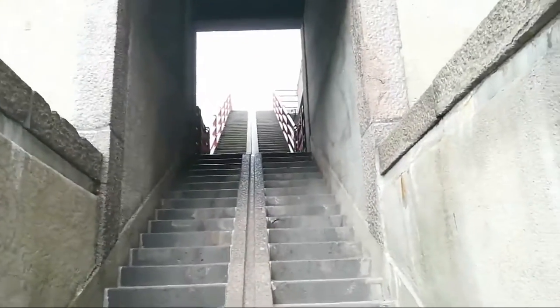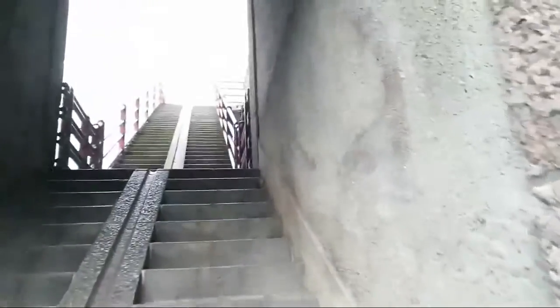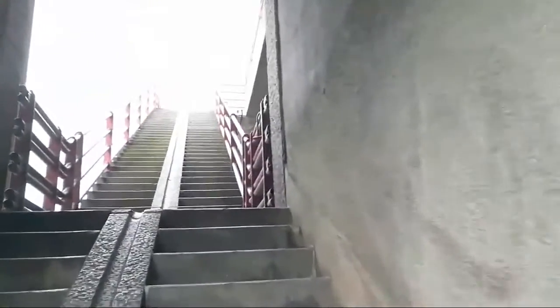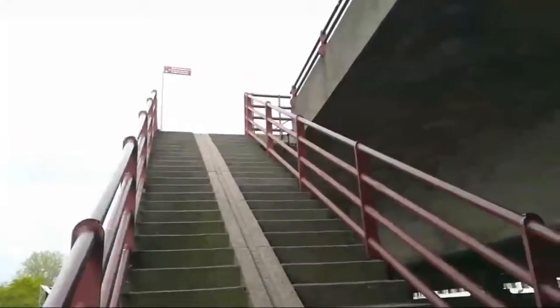Maybe they have removed the barricade fences by now. Ah, crap, they didn't move them. I don't want to walk. I'm too lazy. I don't walk all the way back. Crap.